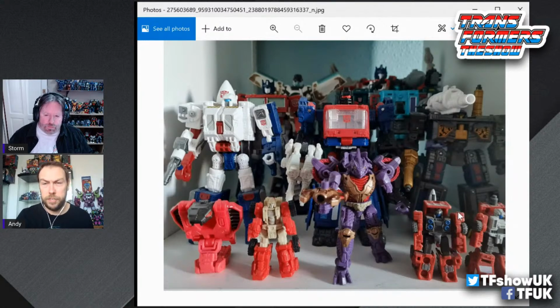Another photo just to show scale there, with another shelf of bots that I just happen to have around. So you can see him next to some of the recent Micromasters that we had, and then with some Deluxe class bots behind him. So yeah, he is Core class. If you're thinking to yourself, oh, I want a bigger version of this, well, this might not be for you. But yeah, he's a fun little figure.